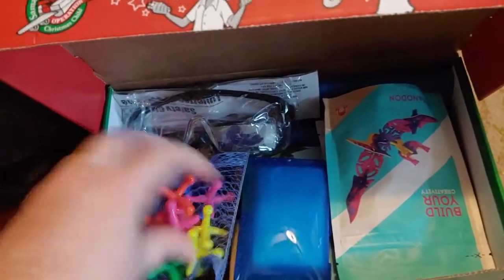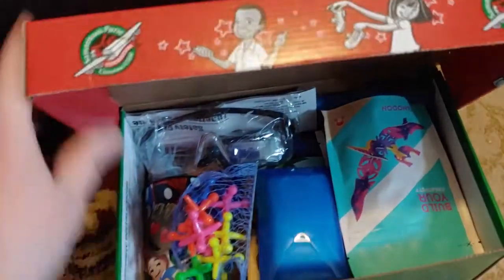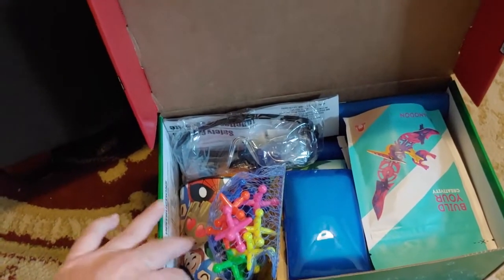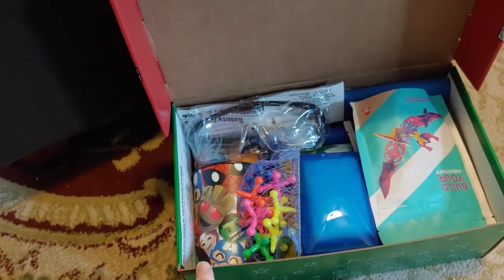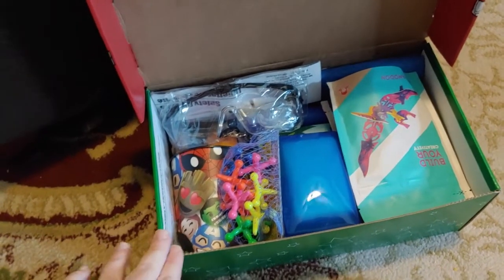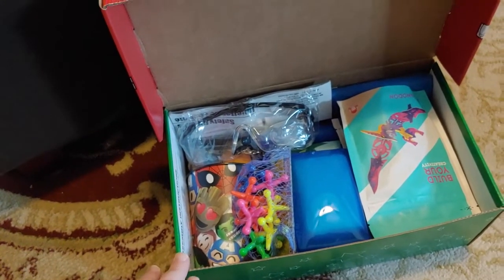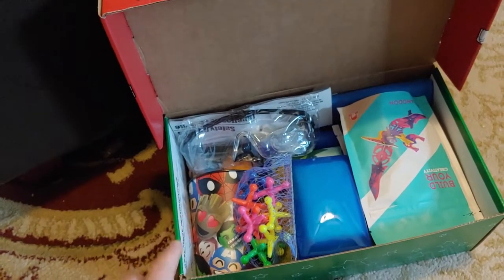And it does, and there's actually still a little bit of room to add more stuff. But when it goes to the inspection center, if they feel that this needs to be packed up with more stuff, they'll add more stuff to the box. So there is our boy box. And I think this is going to be for around Michael's age. So I think that's 5 to 7 is what this box is.